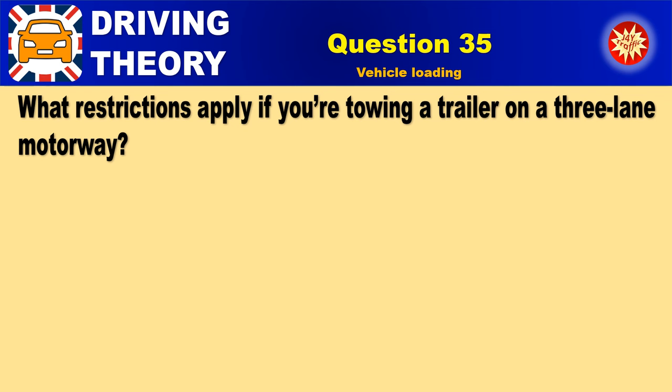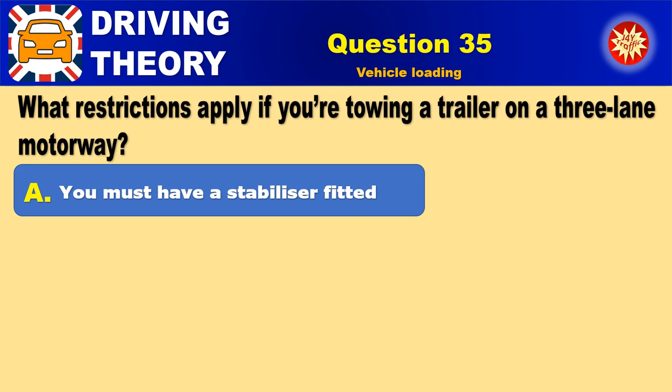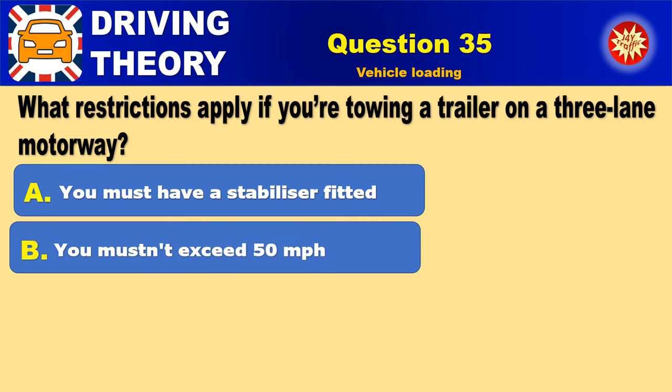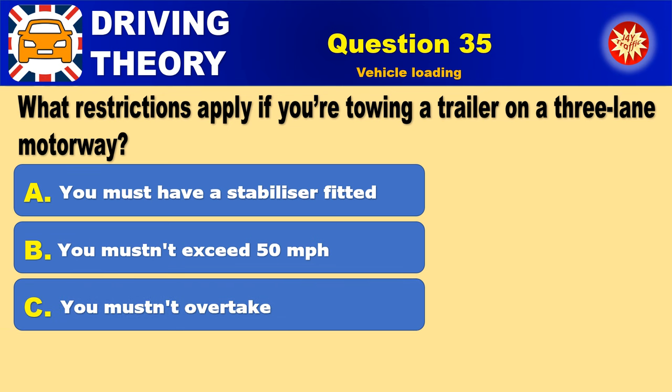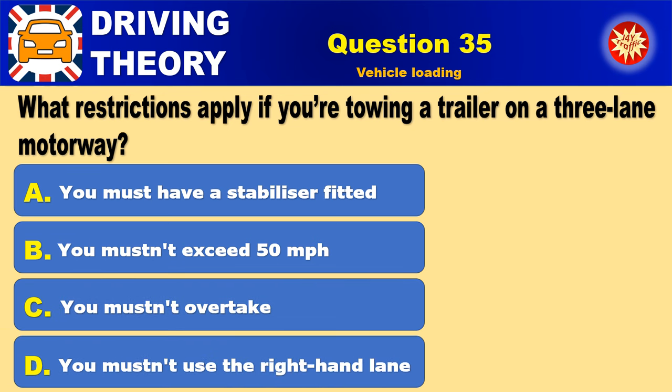What restrictions apply if you're towing a trailer on a three-lane motorway? A. You must have a stabilizer fitted. B. You mustn't exceed 50 miles per hour. C. You mustn't overtake. D. You mustn't use the right-hand lane.